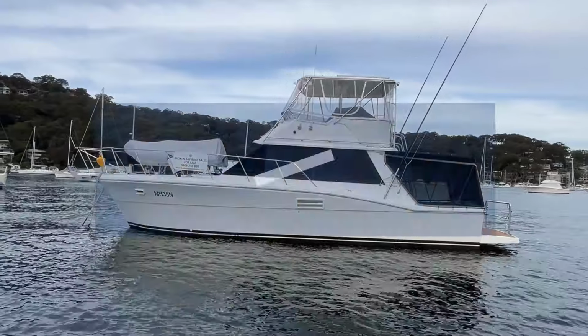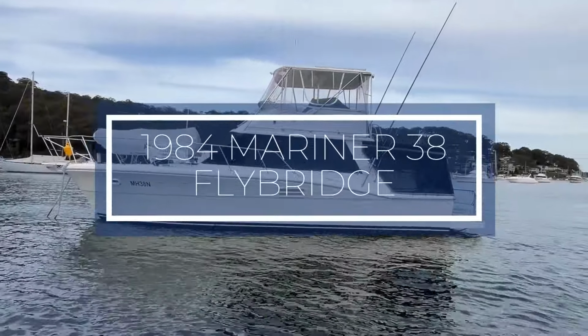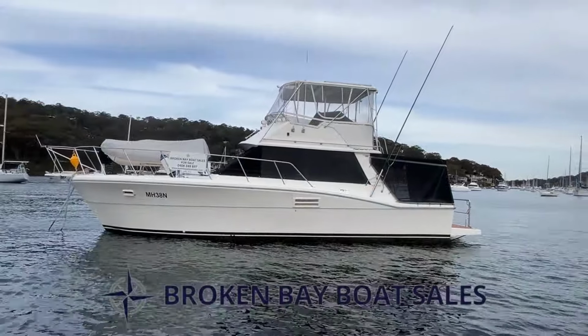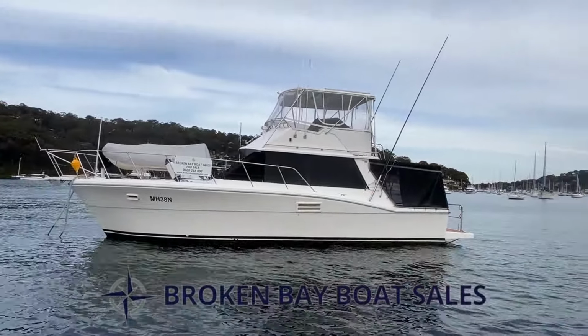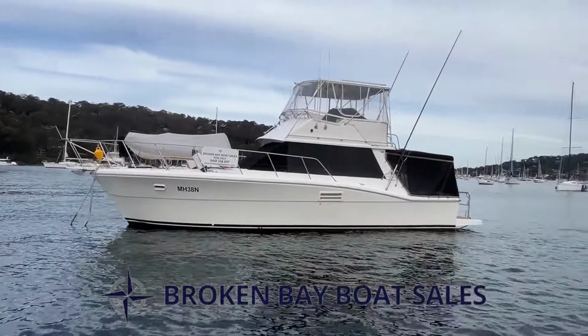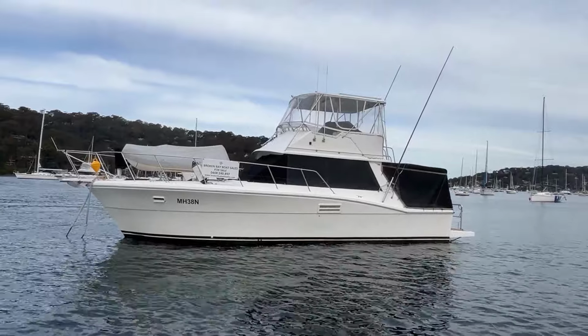The boat in front of me is a Mariner 38 Flybridge. We're here today with Broken Bay Boat Sales, who are brokering the sale of this boat, and there's a lot to show you and a lot to like about this. Would you believe it's a 1984 build? It really does still look in fantastic condition.